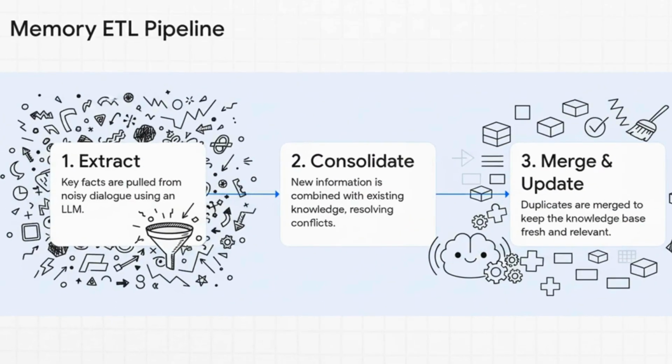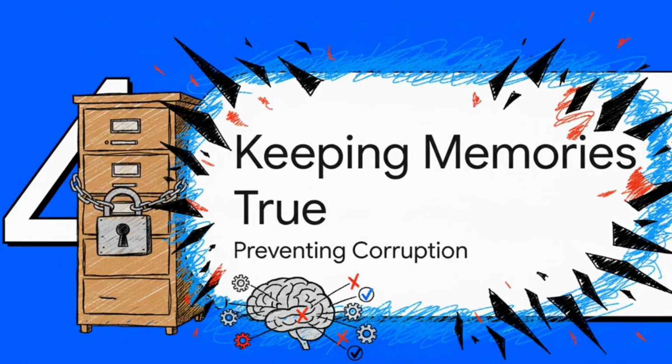Well, the solution is this really clever three-step process. First, the AI extracts the key facts from all the noise, things like your name or a project deadline. Then, it consolidates that new info with what it already knows about you. And finally, it merges and updates everything, getting rid of any duplicates to keep its file on you perfectly fresh and relevant. But here's the big catch. A perfect memory system is totally useless if the memories it's storing are wrong. Or even worse, if they've been messed with on purpose. The integrity of that filing cabinet, it's everything.